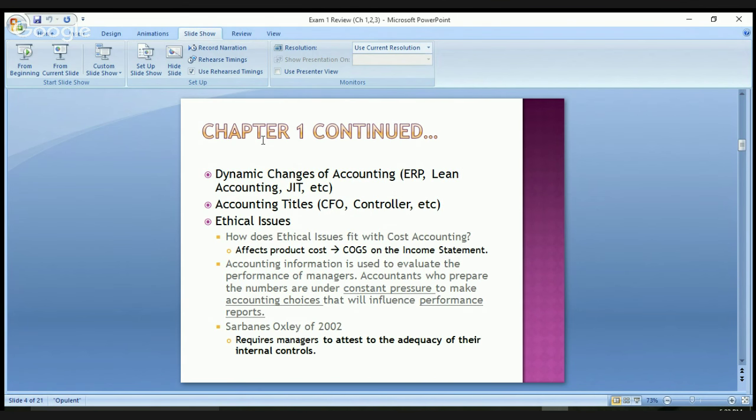The other thing I don't think we touched a whole lot on in the chapter was just in time, ERP, lean accounting, and such. What I would concentrate on is what is just in time. Remember, just in time basically is when the materials get to the production site right when they are needed. A lot of companies go to this to cut down on the raw materials that are stored inside the building. So basically, just in time products are the products getting to the production line or production location at the time that they're needed.